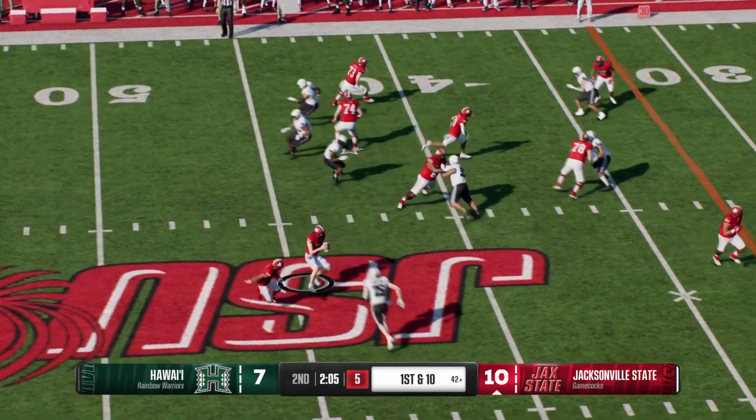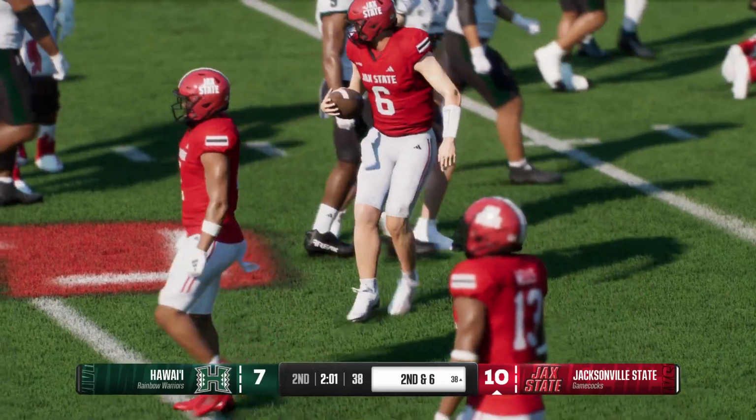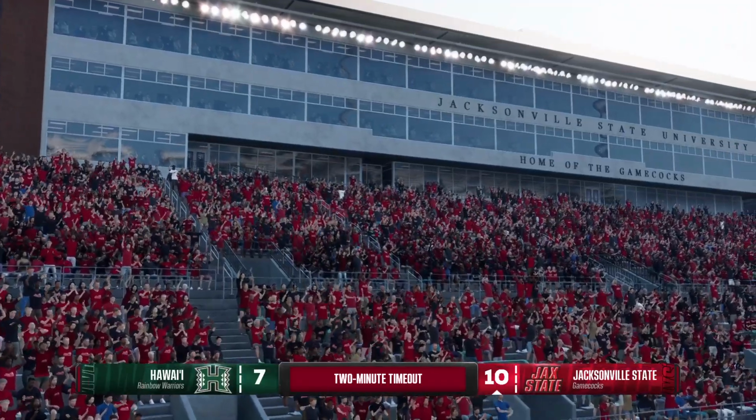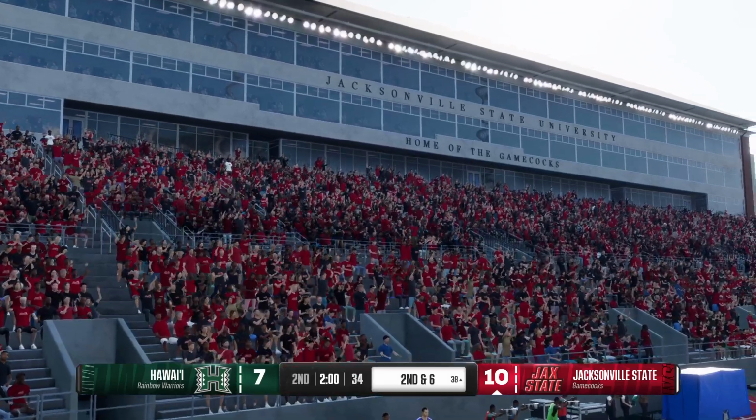Now on the option. You'll take 4 yards on first down every time, 2nd and 6. We've reached the 2-minute warning, and we'll see if the offense can build on this lead before the break.